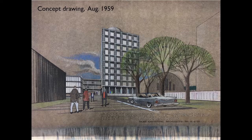And here's a lovely automobile. I'm not sure what it's doing there. But you see, it's a 1, 2, 3. It's not as high as it eventually turned out to be. So that's 1959.